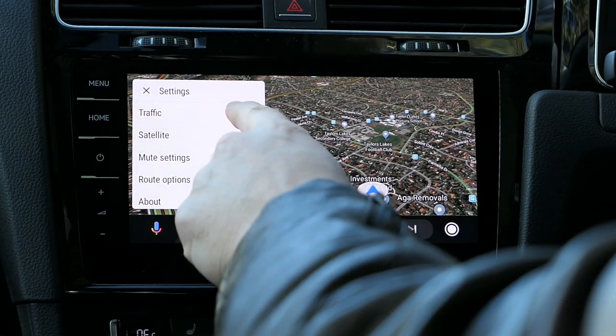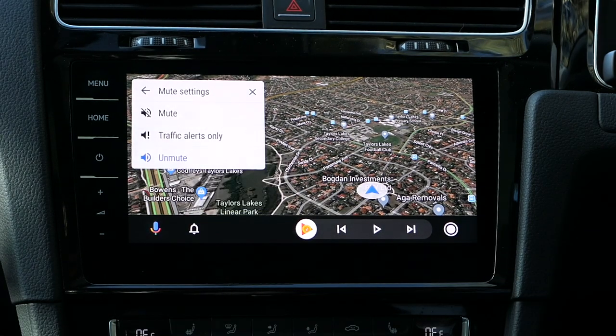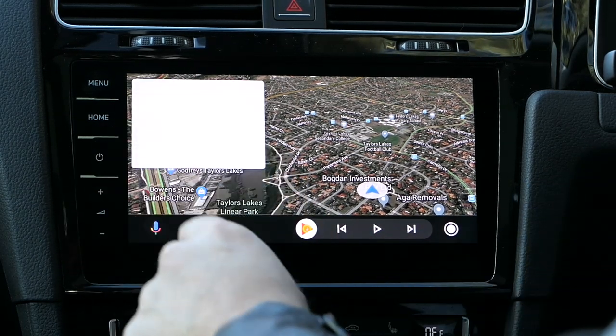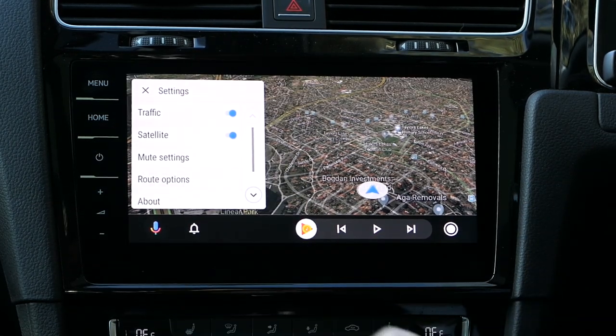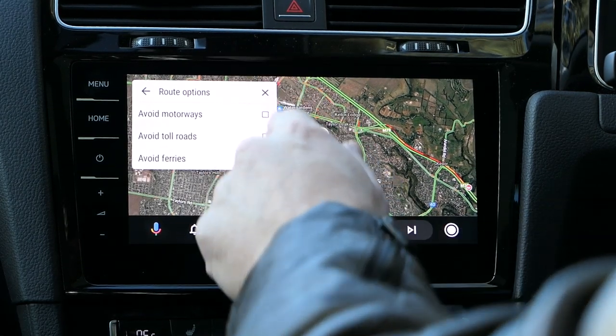And we've got real-time traffic updates. You can mute the directions. You can have things like just traffic alerts only and so forth. And with route options, you can say, hey, avoid motorways, toll roads, or ferries.